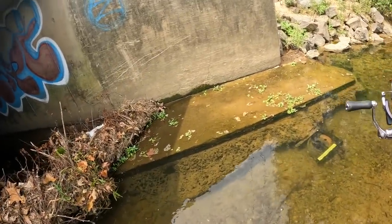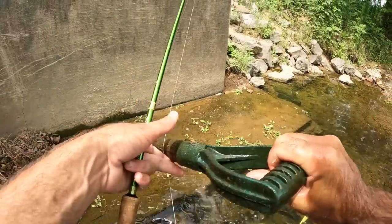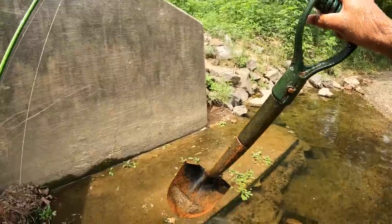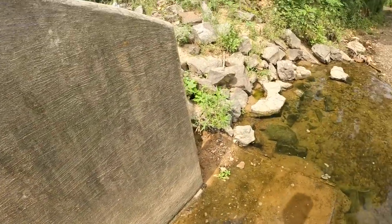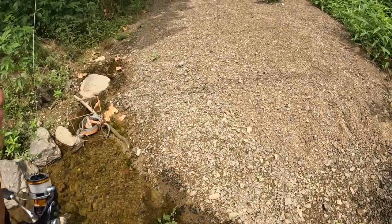Any snakes? Oh, snap, look at that. I found me a shovel. I'm definitely gonna take that home with me, but I'm gonna leave it right here. In the meantime, I'm gonna check this one spot up right here. I can't tell if it's deep or not.